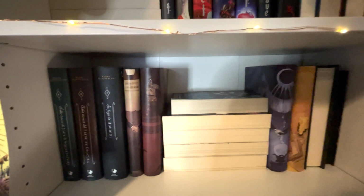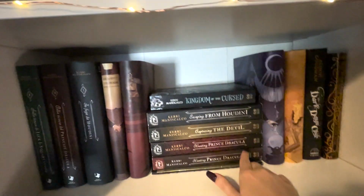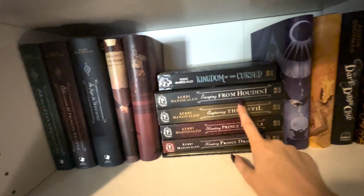And let's flip the books around. Okay, so usually I have my Stalking Jack the Ripper paperback on here, but I'm currently annotating it, so it's away. That is out of order.